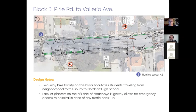And in many ways, we've inherited the two-way facility on the south side of the street. It makes a lot of sense from the point of view of not making people go across the street for half a block only to come across the street again. But there is that conflict that you mentioned. Yeah, so the idea of that two-way bike lane was to get the bicycles onto campus before they interact with the cars that are coming out of Pirie.